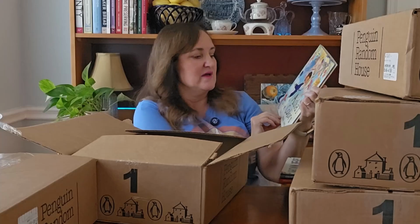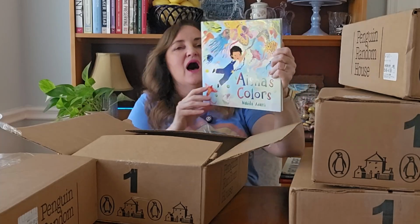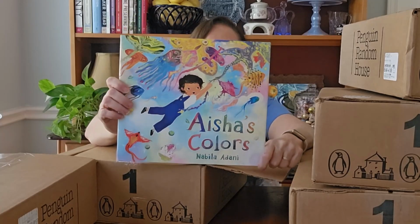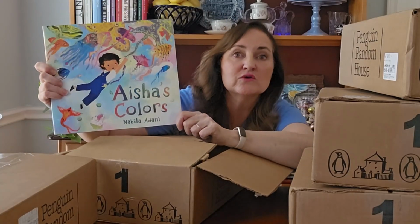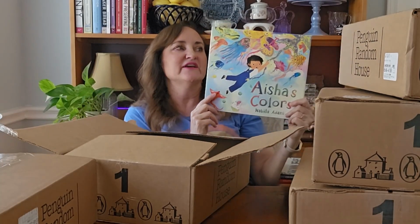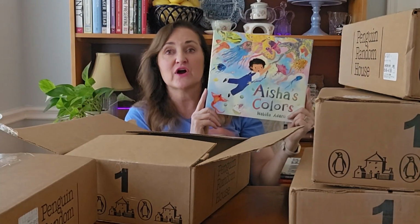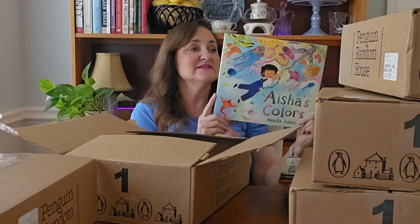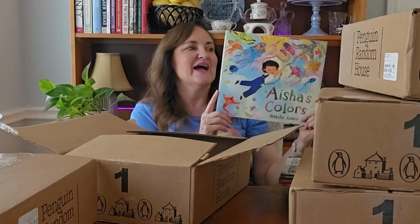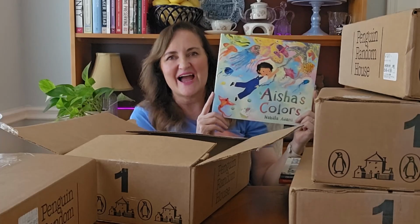Aisha's Colors by Nabila Adani. I love these illustrations already. I also love the premise of this. It says every year during summer vacation, Aisha's friends travel to interesting and faraway places, but Aisha's family doesn't go very far at all. Is Aisha's journey any less spectacular than those of her friends? And I love that idea.